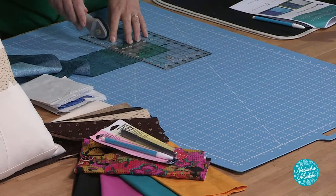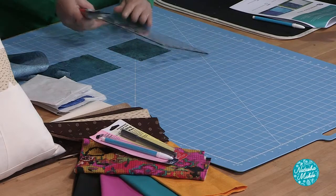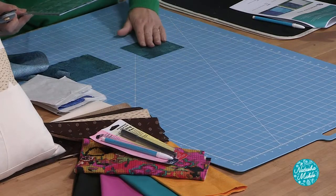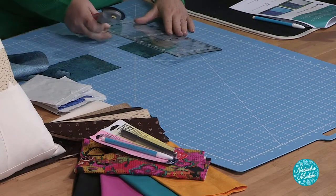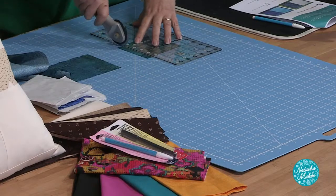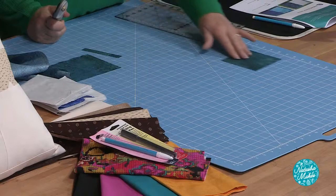So I'm going to cut that piece there into 4 1/4. So obviously that's 5 inches by 4 1/4. We'll turn that round, line it up again, and cut 4 1/4. If you've got the itty bitty rulers, they're really helpful for this because they do really help.